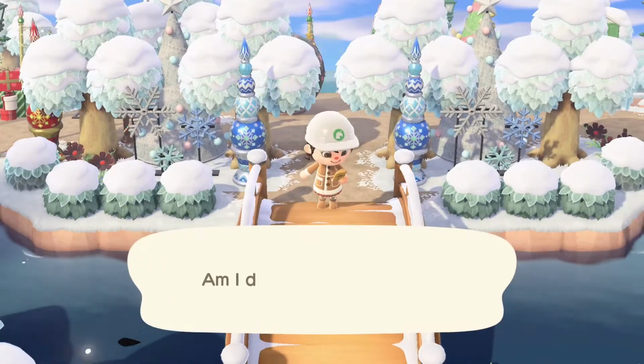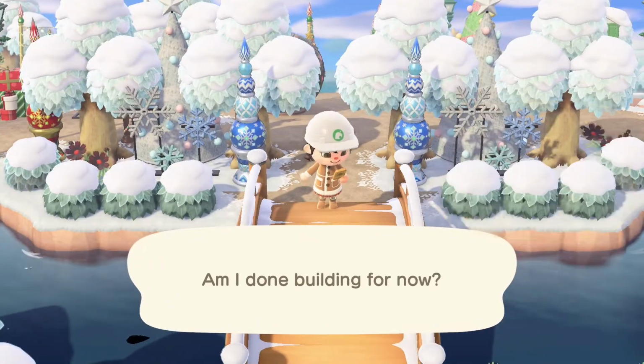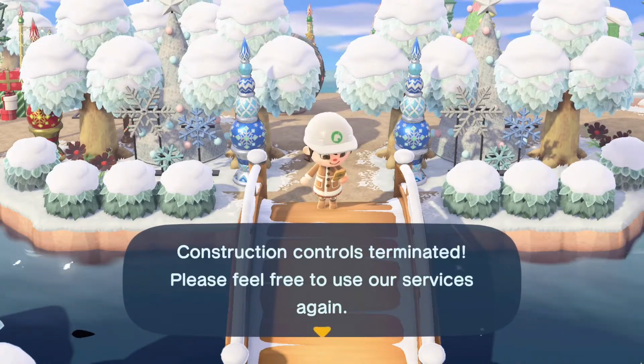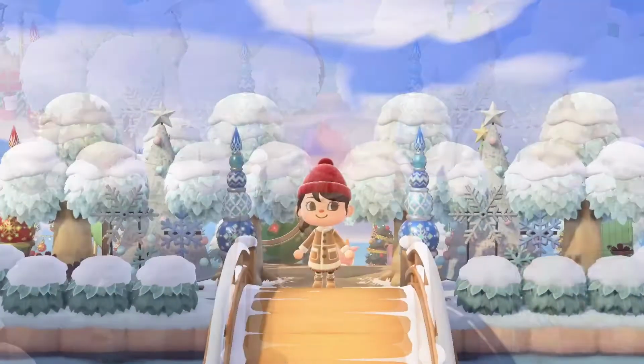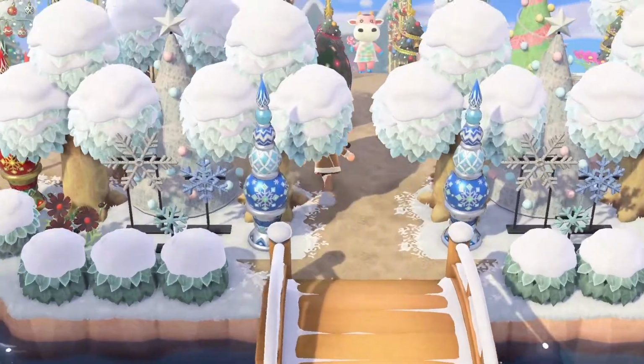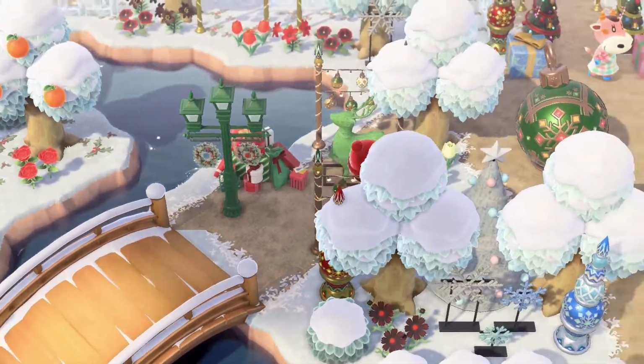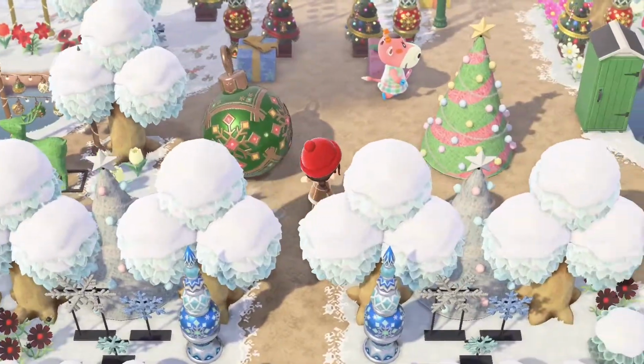Okay, so let's turn off our construction app and we'll take a peek at everything. I think for the most part we've got it pretty well taken care of. I might go back and switch out some of these bushes for holly bushes just to make them a little bit more festive. I always definitely find in the builds a few things I want to swap out or move. But I like how this looks. I think it came together nicely.